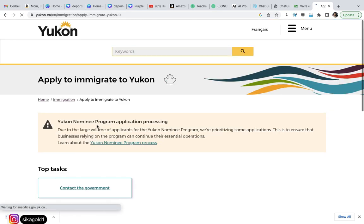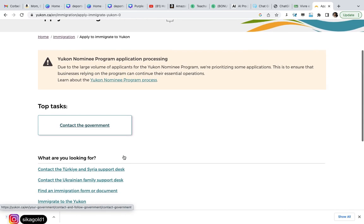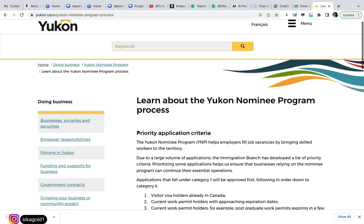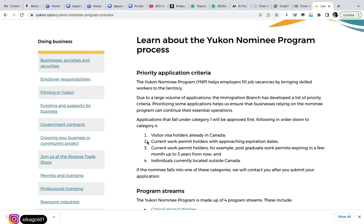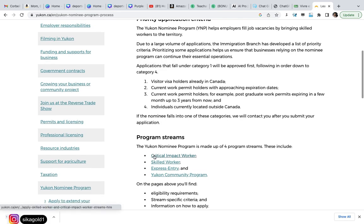Apply to immigrate to UCAN. Due to the large volume of applicants for the UCAN nominee program, we are prioritizing some applications. This is to ensure that businesses relying on the program can continue their essential operations. And yes, you will be surprised that they're actually prioritizing the list of people right here. The first category of people they are prioritizing are visitors already in Canada, current work permit holders with approaching expiration dates, current work permit holders, for example, postgraduate work permits expiring in a few months up to 3 years from now.